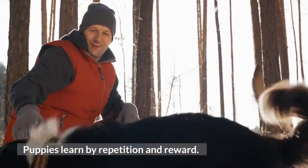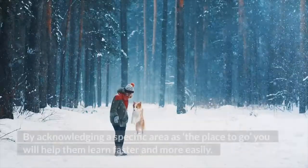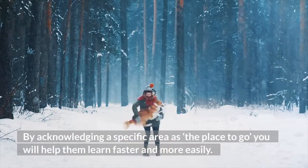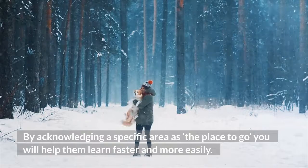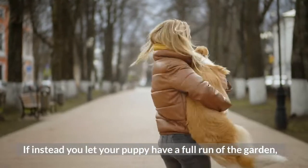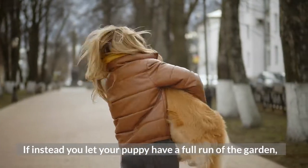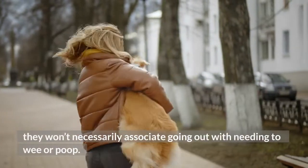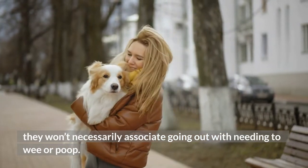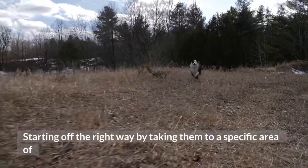Step 3, rewarding and reinforcing. One of the very best ways we found to encourage positive toilet training behaviors was through consistent rewarding. If you reward with a treat, a great idea is to use that treat only, for when the appropriate toileting behavior occurs. Don't use it for any other reward other than when they go to the toilet in the right place.